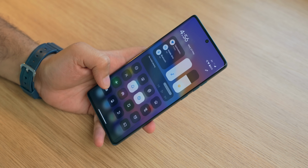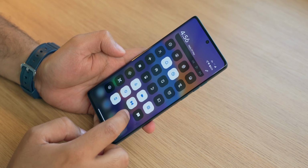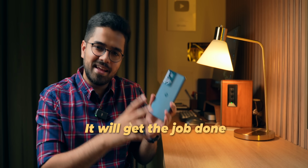And I am that user. I use my smartphone for normal stuff and for that it works really well. And yeah, you can do casual gaming on this smartphone very easily. It's just not meant for hardcore gamers. And that's where the Kia analogy comes again. It's not the best performing out there, but it will get the job done.